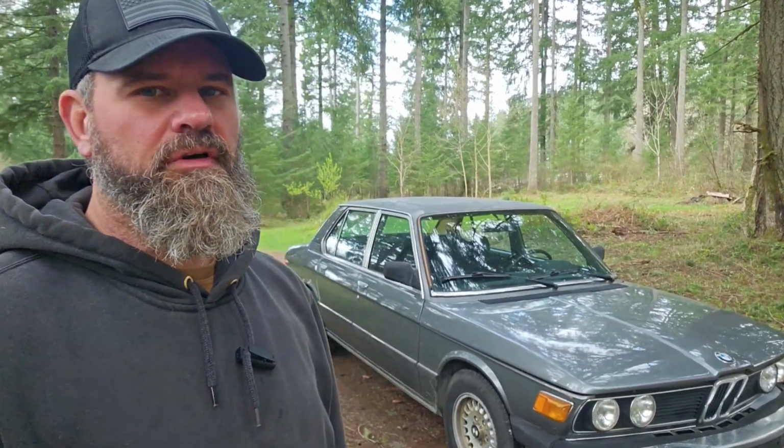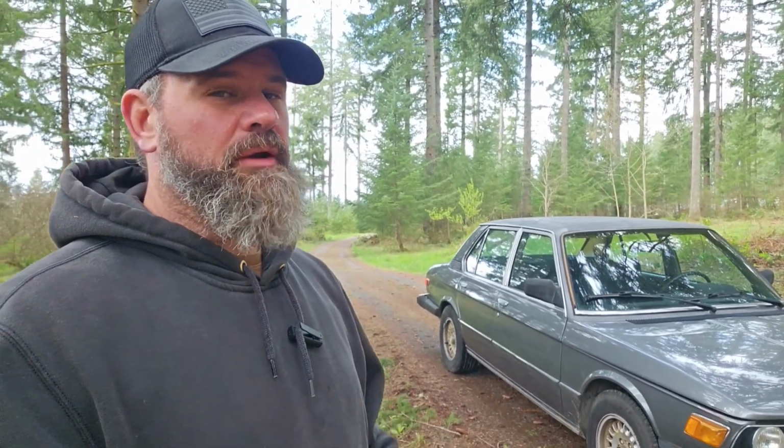This car has a binder full of receipts, and I can't remember, but I think we went through it and just ballparked, and I think I was looking at like $180,000 worth of repairs over its lifetime. So I think it's got most of its receipts and all that information from all the time that it's been on the road.